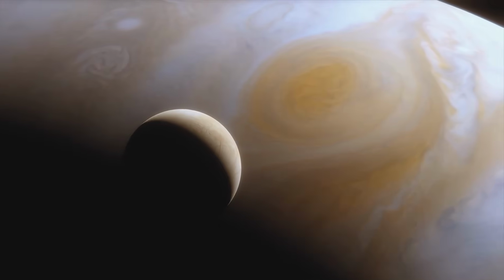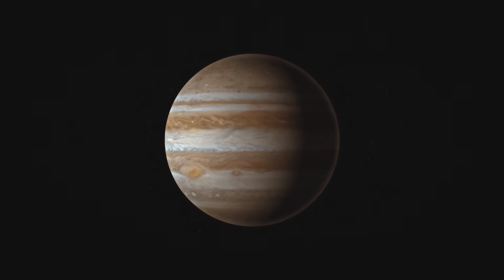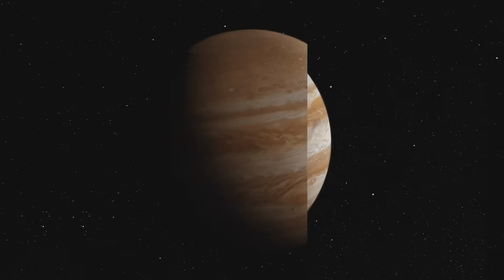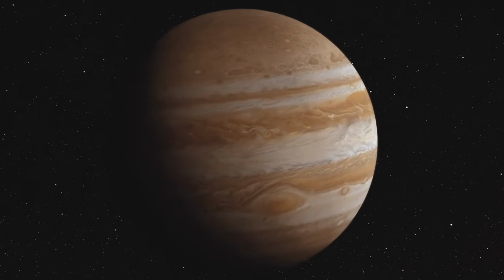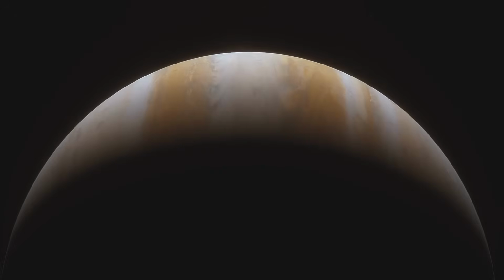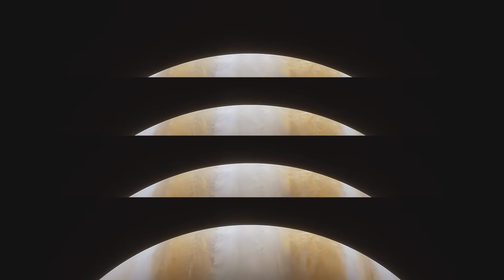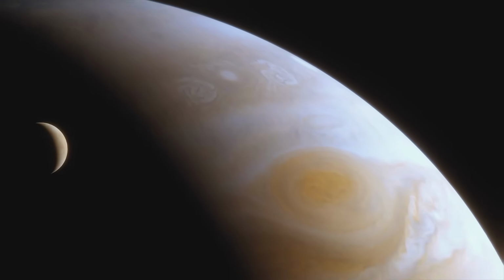But here's a paradox. If this gas giant got even more massive, it actually becomes smaller. The added mass would make the planet denser, and this would cause it to start pulling in on itself. Astronomers claim that Jupiter can eventually end up being 4 times as massive as it is now. But at the same time, its size won't change.